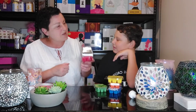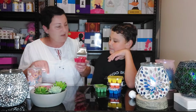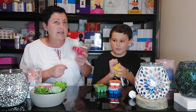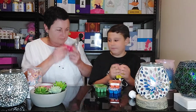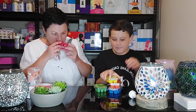See, none of these are overly sweet. I was thinking with the fragrance notes that they've given us, that a lot of these would be sweeter, which isn't a bad thing. So if you don't like sickly sweet wax scents, these aren't as sweet as they sound. Besides yellow, it's more citrusy, more lemony. So yeah, that's not necessarily sweet.